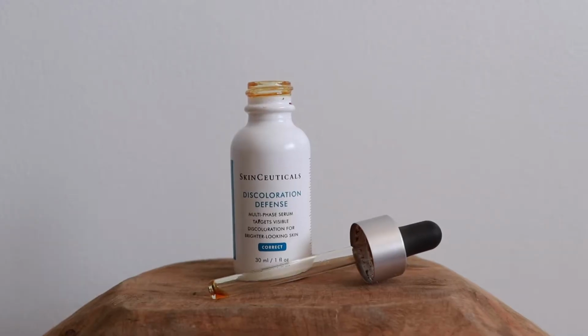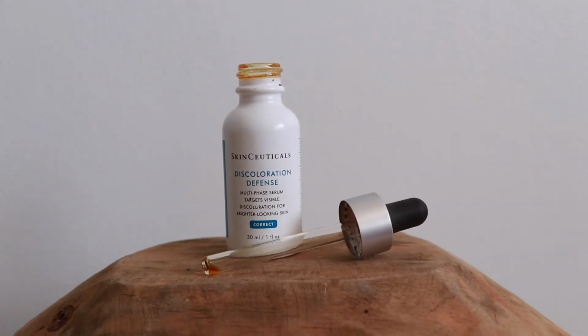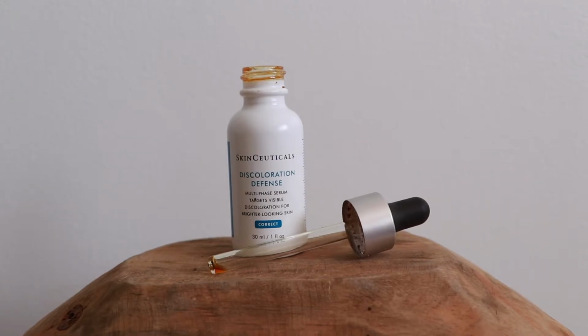So starting off, we have the Discoloration Defense. This is a multi-phase serum, targets visible discoloration for brighter looking skin. This has a little pump and it comes out in this orange color. And I found that it sunk into the skin really easily and it worked well under my makeup. I didn't have any issues. The only thing is if I used too many drops, it wouldn't completely absorb into the skin and there'd be an orange mark around my face because I didn't blend it in very well, but that's my fault.